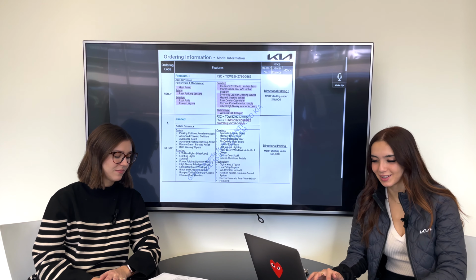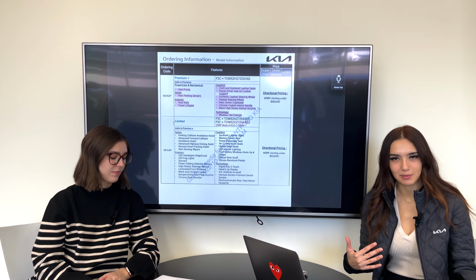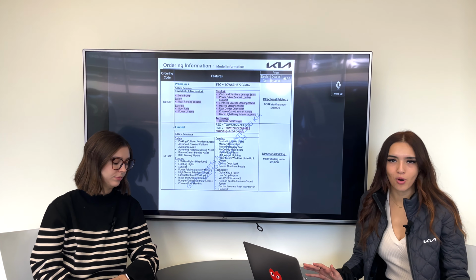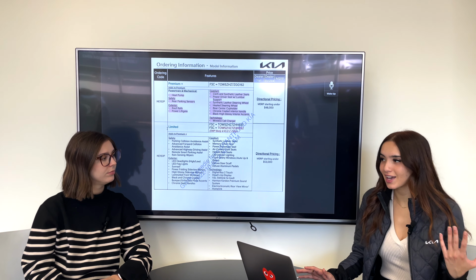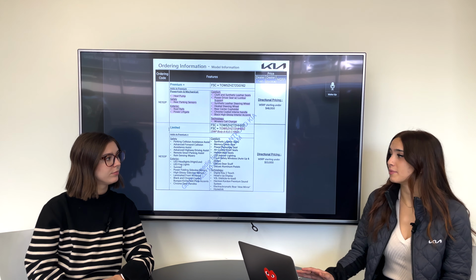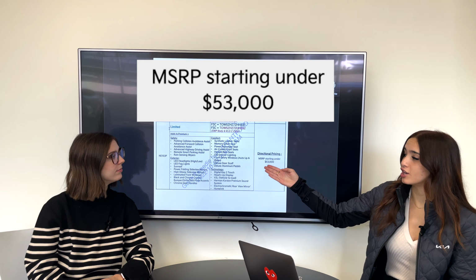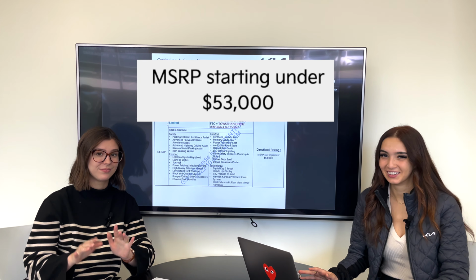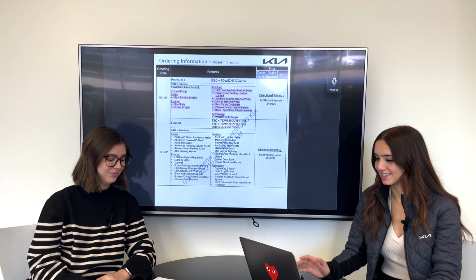And we'll come on down to the Limited trim, which is your top of the line model for the Niro. This used to be called the SX Touring, but now you get a little bit more. The value is a little bit better. So the SX Touring used to be priced at $54,995, I believe. Now it says it's going to start under $53,000. So boom, and you get a lot more here, and the car looks, I want to say, a lot better. It looks fresh, new.